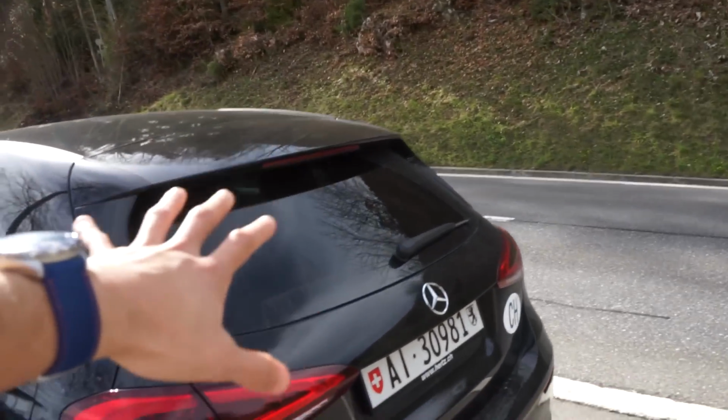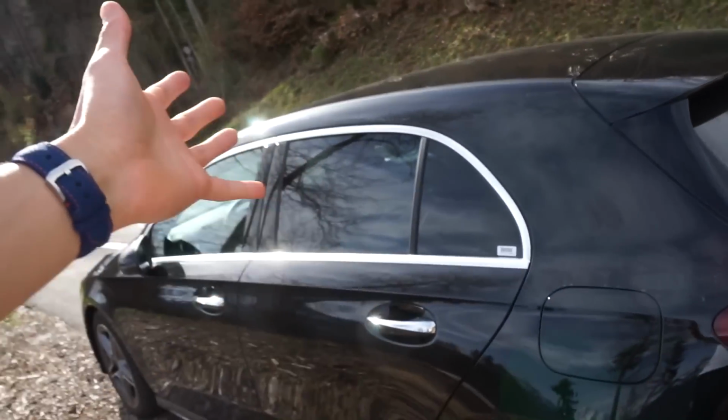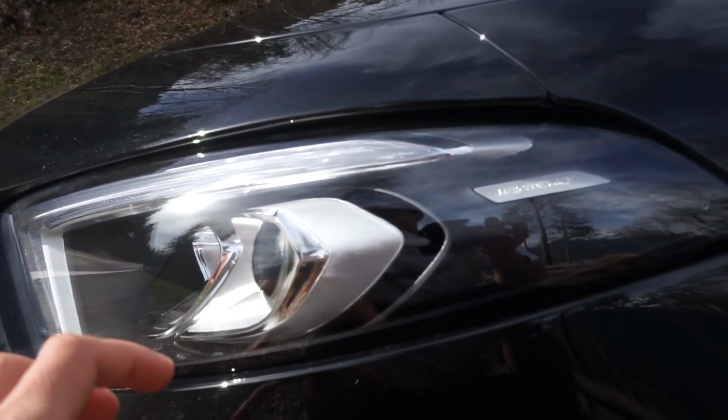Let's not forget also the privacy glass at the back here, so privacy glass there and there, which is pretty cool if you were, I don't know, running an Uber service or something, or didn't want the people in the back of your car to be recognized. It also keeps it quite cool in there, which is quite nice. And being a Mercedes is all about these finer details as well, which is nice.